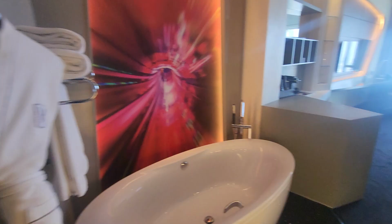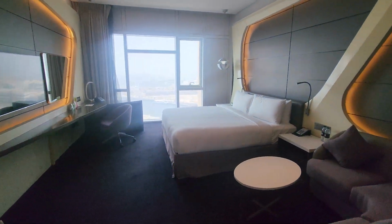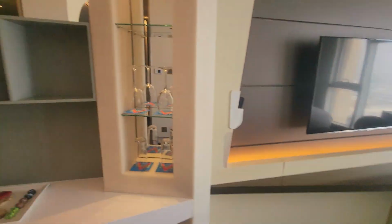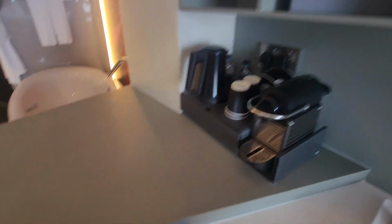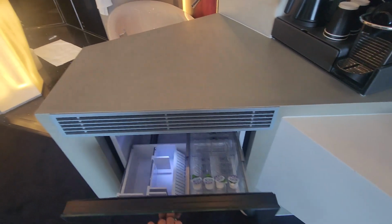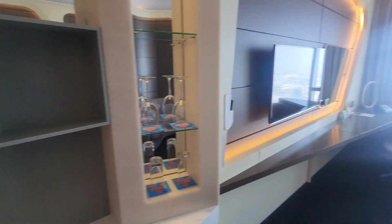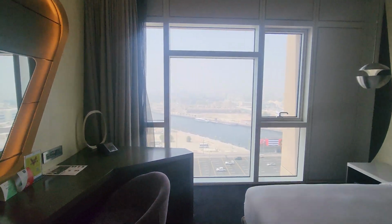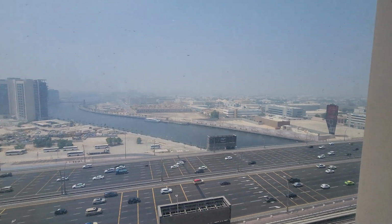This room is spacious, comfortable, and elegant. A bar area, complimentary chocolates and cookies, an espresso machine, and a mini fridge. To top it off, you will enjoy breathtaking views of the Dubai Canal and Sheikh Zayed Road.